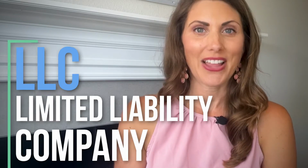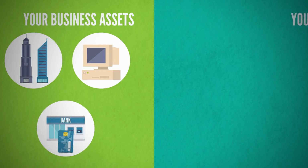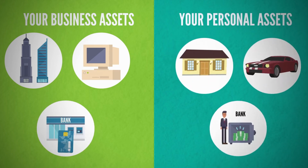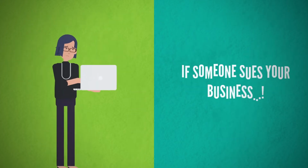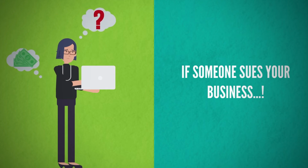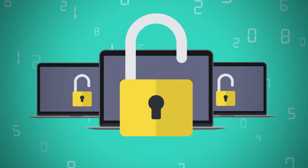I'll explain this further, but first, let's just talk about what an LLC is so that you understand how to maintain it properly. Some people think that there's a tax advantage to having an LLC over a sole proprietorship, but actually there's not. The advantage of an LLC is in the name itself. It helps to limit your liability. So imagine your business and all of its assets. This could be an office, computers, business bank accounts, and now on the personal side, you might have your home, your vehicle, your personal bank account. So what an LLC does is it draws a line or division between those two asset classes. That division is something called the corporate veil. So if someone sues your business, they can try and come after your business assets, but the LLC and the corporate veil protect your personal assets, so they can't come after your personal home or bank account. That's why an LLC is so important.